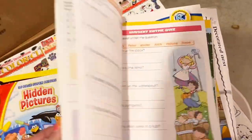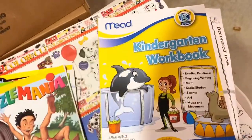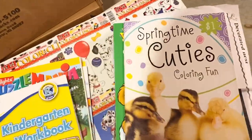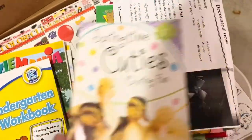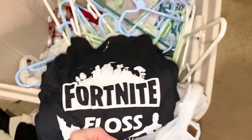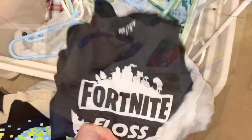But I'm realizing a lot of these books are too young for them. This is first and second grade. Tyler's in third, and this is kindergarten. So I think what I'm gonna do, the ones that are just too young for them, I'm going to post on my Townsgiving page. And in this bin, I found some clothes that are just too small for the boys. The boys outgrew these shirts, so I'm gonna go ahead and give these away too.